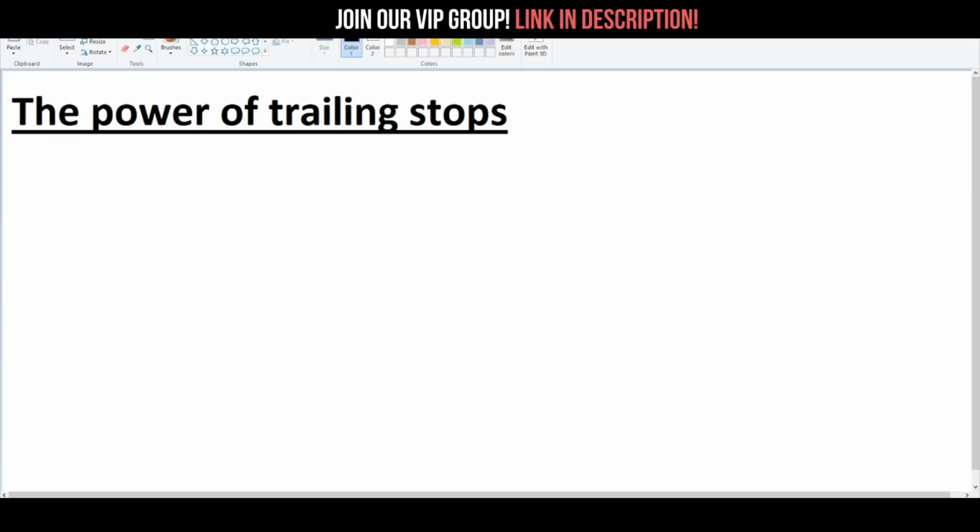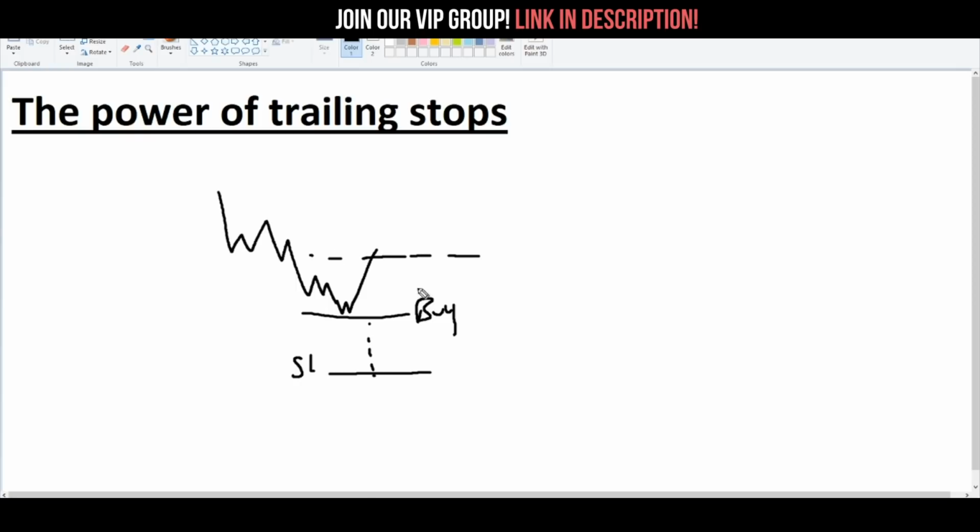Now let's talk about some scenarios. Let's say that in your trading, if you're familiar with how I trade with trailing stops, I lock in price when price moves 1R. I'll show you guys as an example. So let's say that I bought this market here, buy here, stop loss here. And then at this point, when price has moved this distance in my favor, that is where I move my stop to break even, okay?